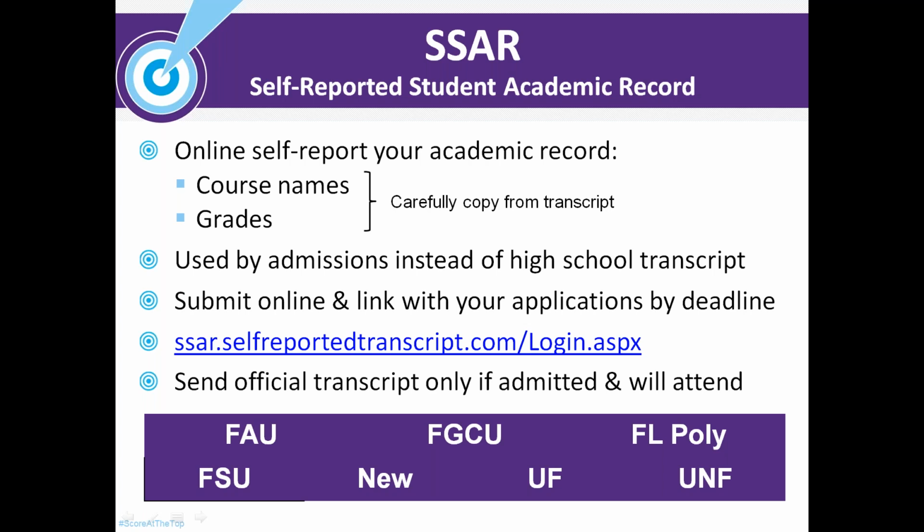Let's say you go to Florida Gulf Coast, you get in, you're delighted, you're going to go there. At that point, you send your official transcript. And by the way, when you send the official transcript, just like when you send the official score, if it doesn't agree with what you told them when you first applied, you might be in a little bit of hot water. So you have to be 100% accurate. I would strongly urge any student who is filling out the SSAR to have mom or dad or brother or sister or somebody else there, reading off with you and checking off, and then when the whole thing is done, 2 people checking it to make sure that you didn't leave something out.